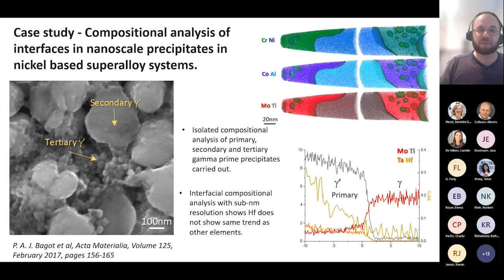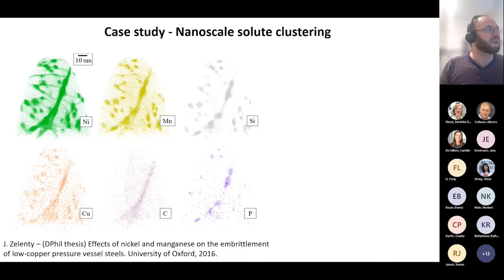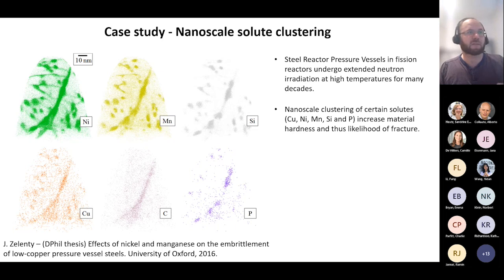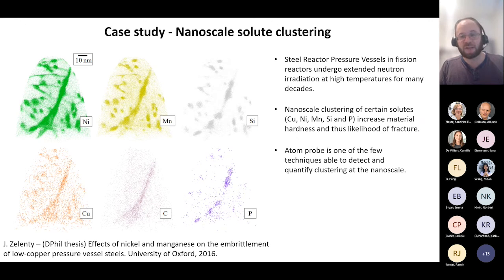You can see differences down to 0.1 to 0.2 atomic percent. We can look at nanoscale solute clustering. In my previous position, I was looking at radiation-induced clustering in reactor pressure vessel steels. So we can look at the clustering of solutes like nickel, manganese, silicon, and phosphorus that are formed due to irradiation and be able to see these. You can't really see it with other techniques.